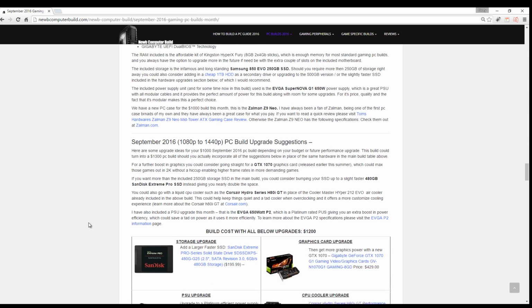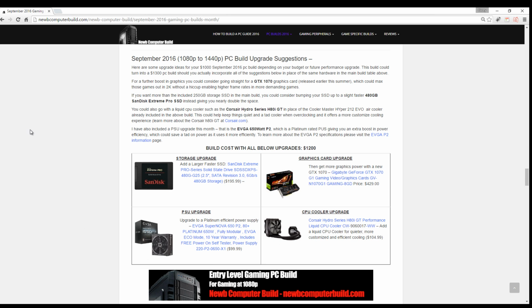Moving down to some alternatives. You have a little more to spend on this build. You can bump up to a larger, faster SSD. This is the SanDisk Extreme Pro, 480GB SSD, $195.99. Bump up the graphics. Get a GTX 1070 if you want, $429.99, such as this Gigabyte GeForce GTX 1070.